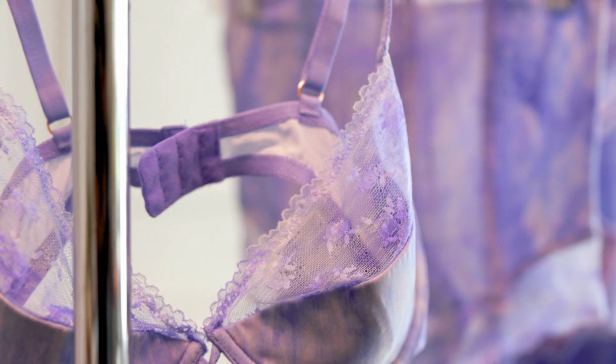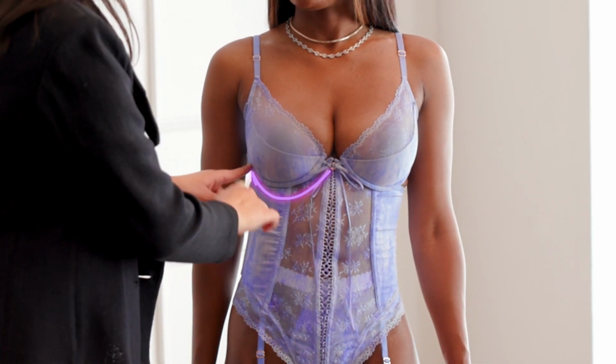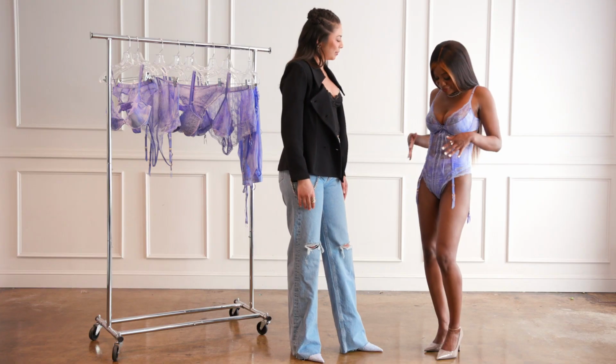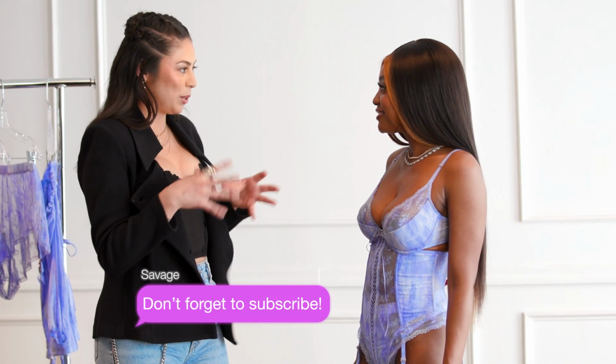a beautiful lace detail. So the reason why I paired this cupless corset to this bra is because of the shape of the cupless and the way that it fits so well, almost like a puzzle piece into this half cup bra. What I love about this corset is that it keeps me tight. I'm like, yes, snatched. You definitely have boning inside of it that supports you and keeps you in place.